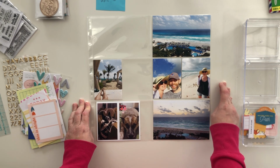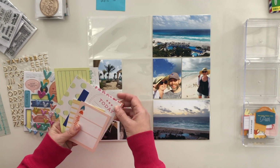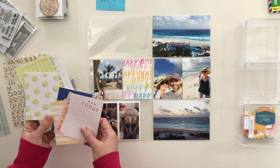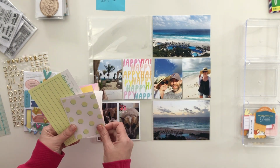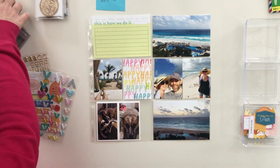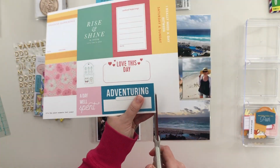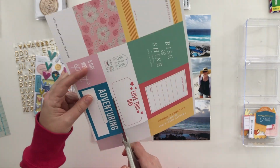I am going to go ahead and put you on fast forward and get started. So as usual, I'm going to start by going through the cards and papers that are in this kit to find ones to fill in the 3 spots where I need papers to fill. So I've chosen that card that says happy for the 3x4 spot. And then I've chosen a 4x6 card, but I'm going to end up changing that out.